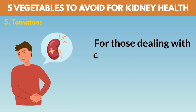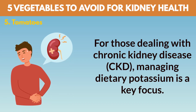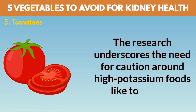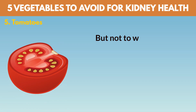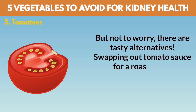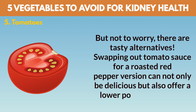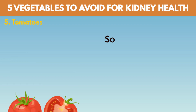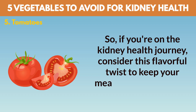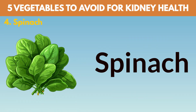For those dealing with chronic kidney disease, or CKD, managing dietary potassium is a key focus. The research underscores the need for caution around high potassium foods like tomatoes. But not to worry, there are tasty alternatives. Swapping out tomato sauce for a roasted red pepper version can not only be delicious, but also offer a lower potassium option. So if you're on the kidney health journey, consider this flavorful twist to keep your meals exciting and your kidneys happy.